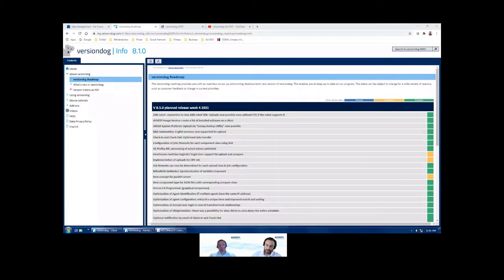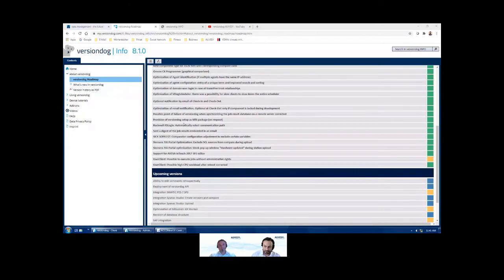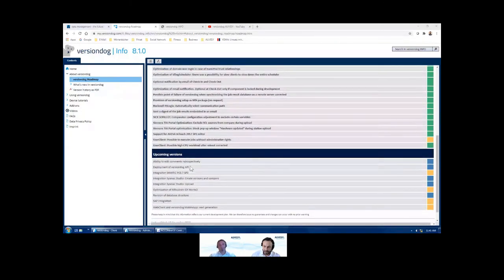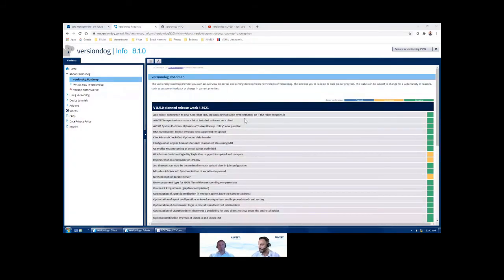As well as, once again, if you go to VersionDog info, you see the roadmap. So what is planned and when is the release week of the new version 8.5, and what is scheduled for this version. Also here for the upcoming versions. If you don't have the newsletter, go to VersionDog info. I think this will help a lot. This is the best indication of what is inside the next version of VersionDog.